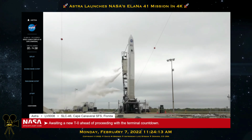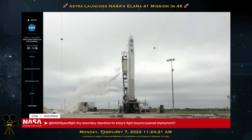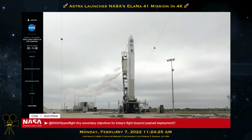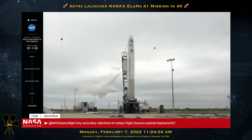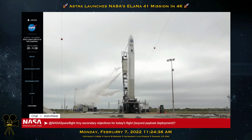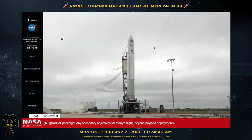We do have a question in chat from Astra West who asks, are there any secondary objectives for today's flight beyond payload deployment? Yes, so as we've mentioned, our primary mission objective today is to successfully deploy those 4 payloads aboard. But at Astra, we are constantly launching and learning, so we have a number of secondary objectives, mostly for our engineering teams in order to gather more data about their systems and how they operate in space.